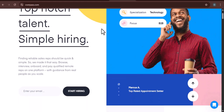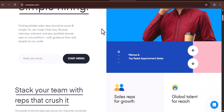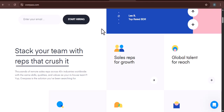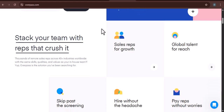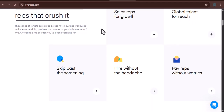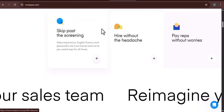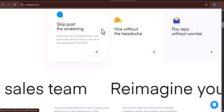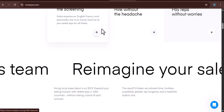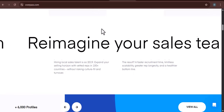Perhaps the most crucial part of an agent's profile, especially for phone-based roles, is the language samples. This is your chance to demonstrate your professional phone demeanor and communication skills. You'll typically be asked to record free-form answers to a few questions related to your past work experience. Keep these brief, usually 15 to 30 seconds, speak clearly, and aim for a friendly, professional tone. Don't worry if you stumble. You can always re-record until you're satisfied. If you're fluent in other languages like Spanish or French, be sure to record samples in those languages too, as Overpass occasionally has multilingual opportunities.